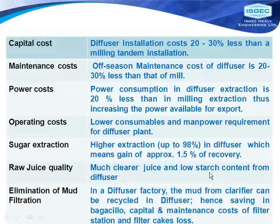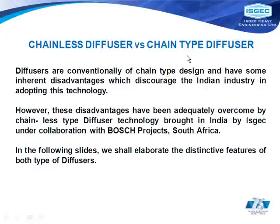Raw juice quality is much clearer, with low starch content from the diffuser. There is elimination of mud vacuum filters, as in a diffuser you can take mud directly from the clarifier and recycle it into the diffuser, with savings in bagasse load, capital and maintenance cost of the filter station, and filter cake loss also to an extent. The chainless diffuser is a new technology, which is our diffuser, which we have pioneered with Bosch Projects.